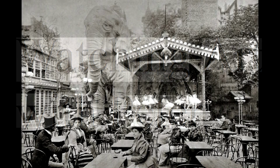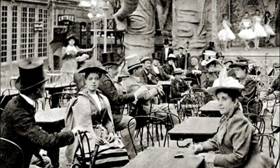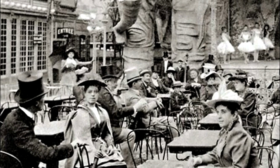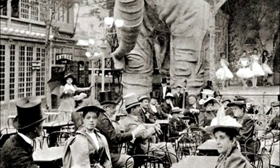Let's take a look at this photograph. I think it's a colorful world that we see, although it's in black and white. It's very lively. It's very theatrical. What we see here is the garden of the Moulin Rouge in Paris in its beginning stage, in its early stages.